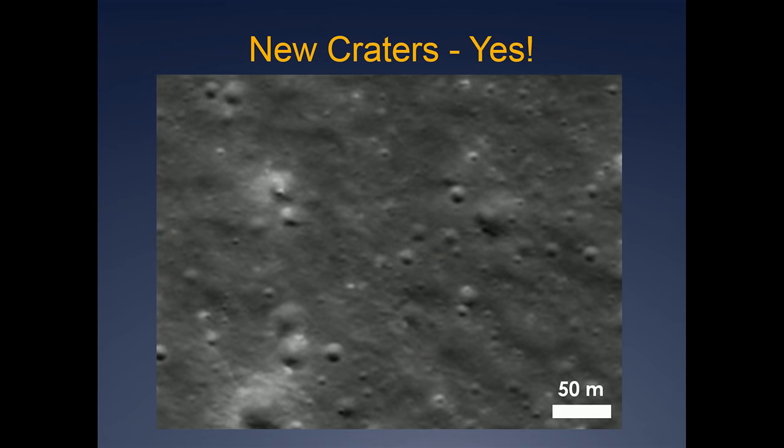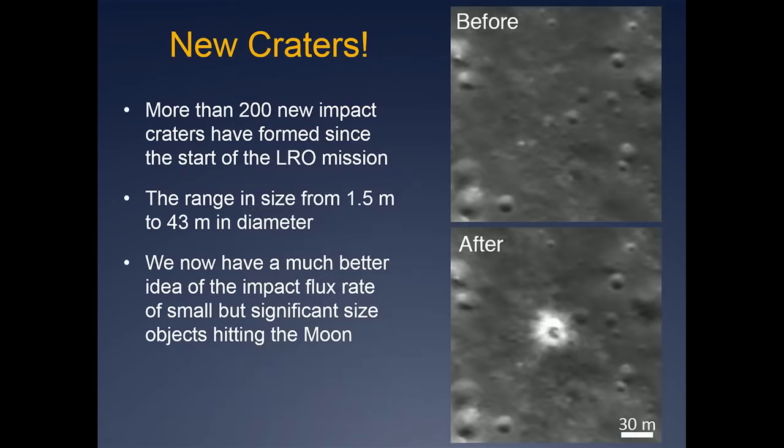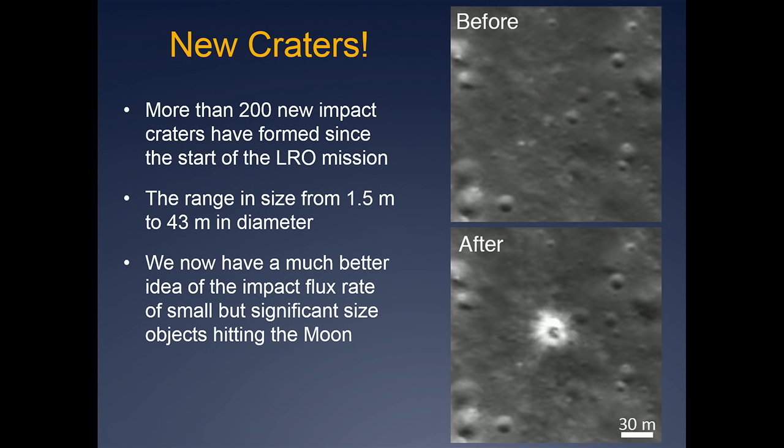Here's just an example of an impact crater that literally was formed between the time LRO got into orbit and now. This is a before and after picture. So it's just amazing. And this is not a small impact feature. You can see the scale bar there. This impact crater is probably 15 to 20 meters across. It's a fairly good size object, a fairly good size impact crater.